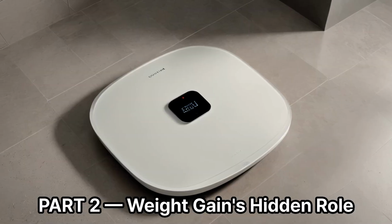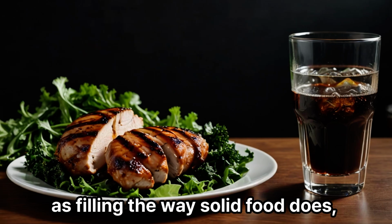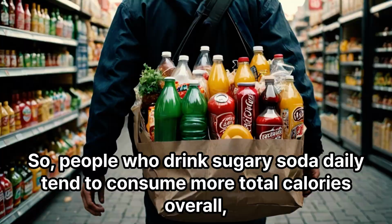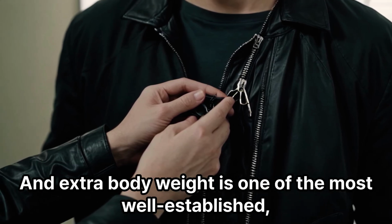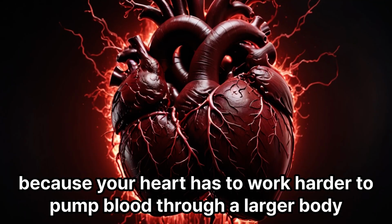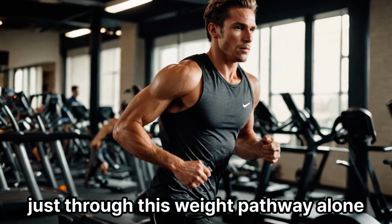Part 2. Weight gain's hidden role. Liquid calories are sneaky. Your brain doesn't register them as filling the way solid food does. So people who drink sugary soda daily tend to consume more total calories overall, not less of something else. And extra body weight is one of the most well-established, direct contributors to high blood pressure, because your heart has to work harder to pump blood through a larger body. So even indirectly, daily Coke can raise blood pressure just through this weight pathway alone.